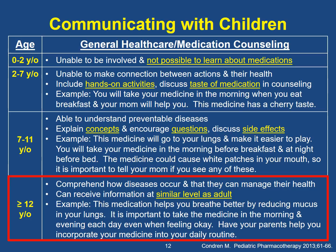And so our last group, our older group, the greater than 12 years of age group. If you remember, their stage of development is formal operations, so they are able to hypothesize situations and are good at logical reasoning. How this relates to healthcare is they can comprehend how diseases occur and that they can really manage their health. And they really can receive information at a similar level as an adult.